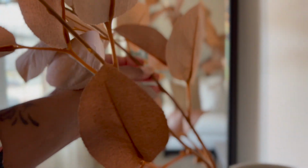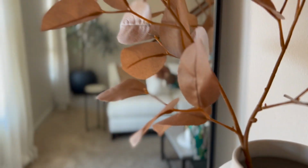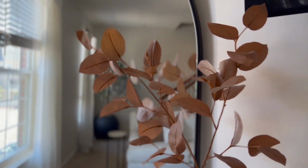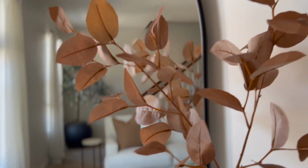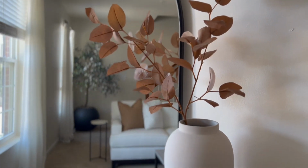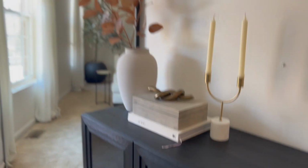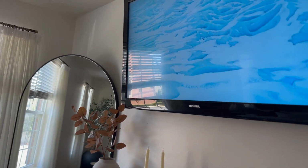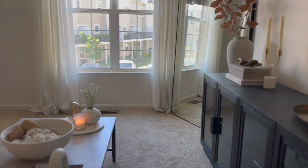Y'all know I really don't decorate for the fall or the winter holidays, but I kind of wanted to add in some nice cozy stems, and I really thought this looked really nice, kind of added in that fall vibe. This is not new, but y'all already know I have the oversized arch mirror over in this corner right here. Still one of my favorites. I get so many compliments on it and so many questions. It is from Wayfair, and yes, this baby is oversized.